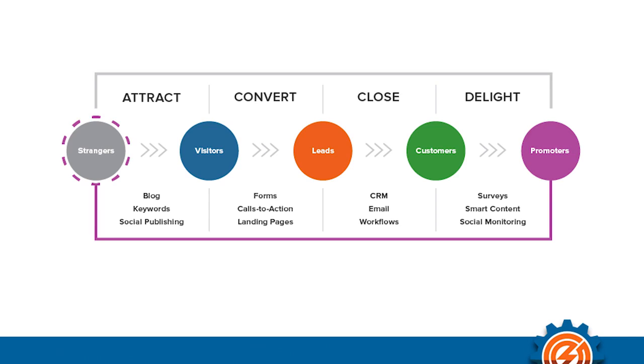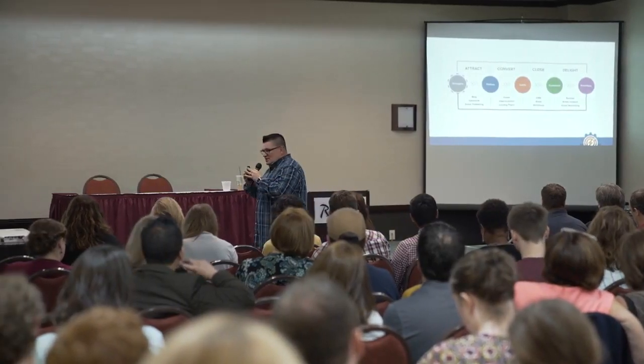This is the inbound marketing methodology. HubSpot actually came up with this. Just like you all knew there was a buyer's journey, and I shamingly called it crap, and it's not crap, and I'll probably get fired for that. Just kidding. This is something that us as marketers or business owners should follow, where we understand that we have anonymous visitors or strangers out in the world. We bring them into visitors, convert them to leads and customers and promoters, and there's attract, convert, close, and delight. Those are the stages that we're trying to push people through.